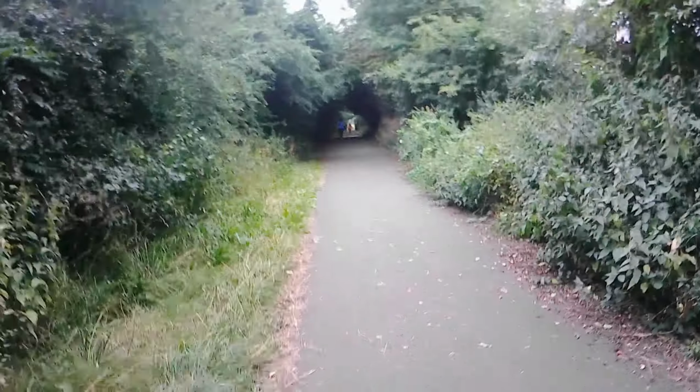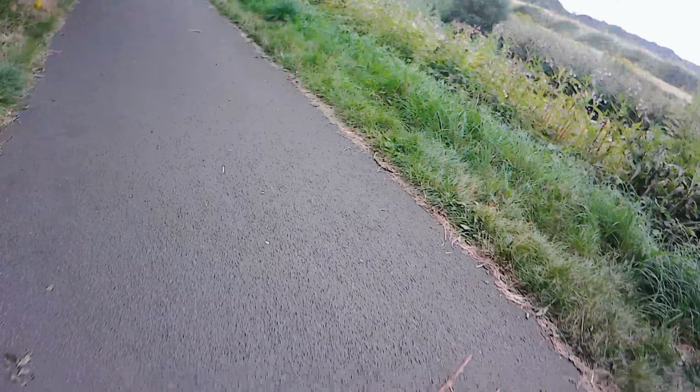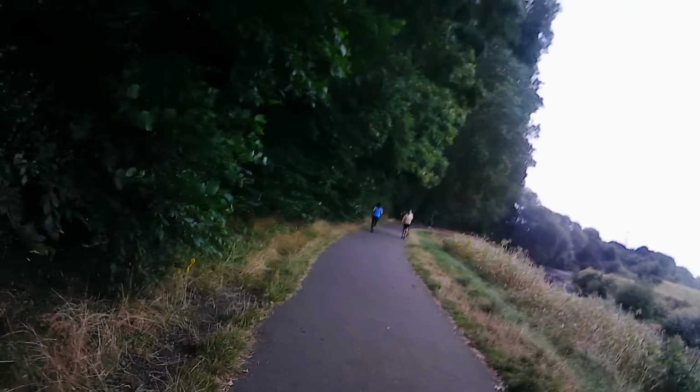A little check of the watch. And now here we are, we've made that final turn, we're on the home straight now, probably 300 metres at this point to go to the finish line. I am tired at this point, but we're still pushing, we're still trying to run, still trying to push through it and get some speed out of my legs.